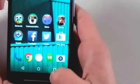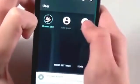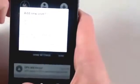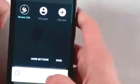Also in Android 5.0, we have new device sharing capabilities. We have the option now to add additional user profiles for a family member, for example, and there's also a guest mode available as well. So if you're lending your phone to someone, you'll be assured that they won't see your private content. So pretty self-explanatory, an awesome feature for multiple users especially.